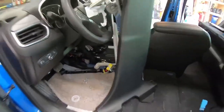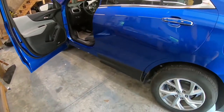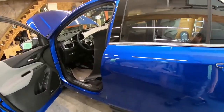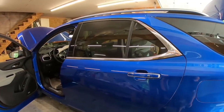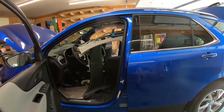I'm going to reinstall the seat belts. I'm going to get the exterior trim pieces done. And then really at that point, I'm basically just waiting for the camera and for my little airbag connectors to come in. And I think we should be able to get this car finished up. So we're getting close. Kind of some last minute setbacks here.